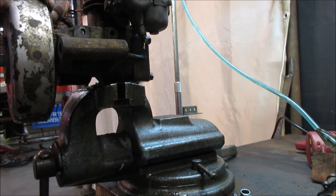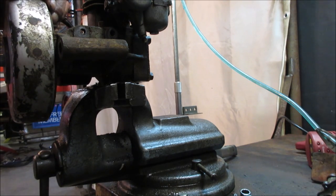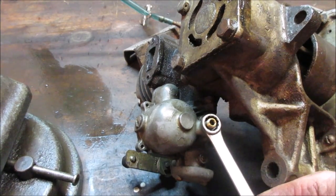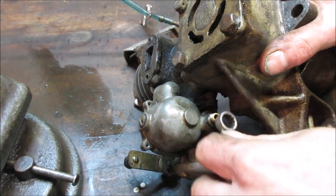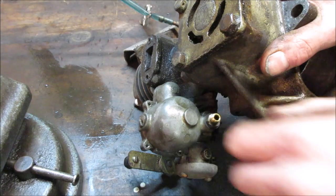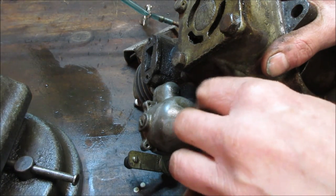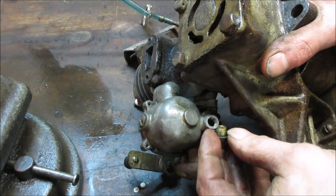That much gas in there. I'm gonna go take an air gun and blow that passage through, wipe up this gas I just spilled, so we don't make a little poof. I blew air through it, but I put my finger over where it goes into the bowl, and I didn't feel like I could blow all the air through.